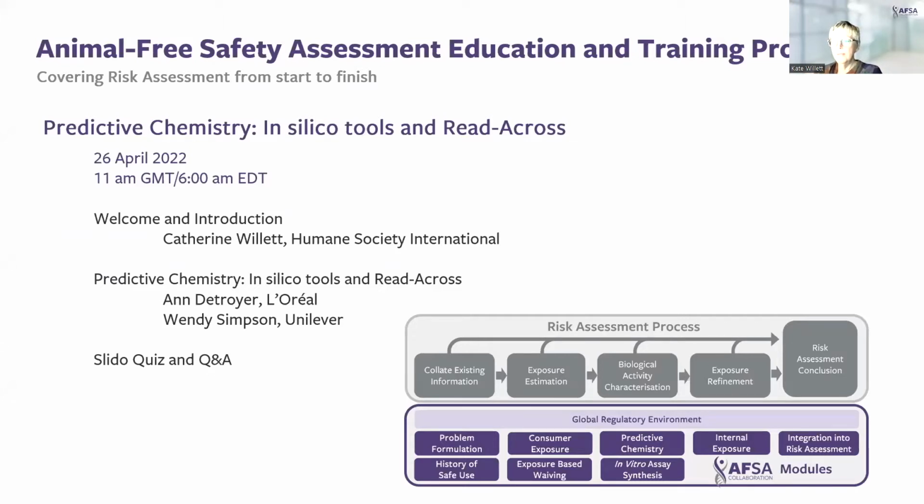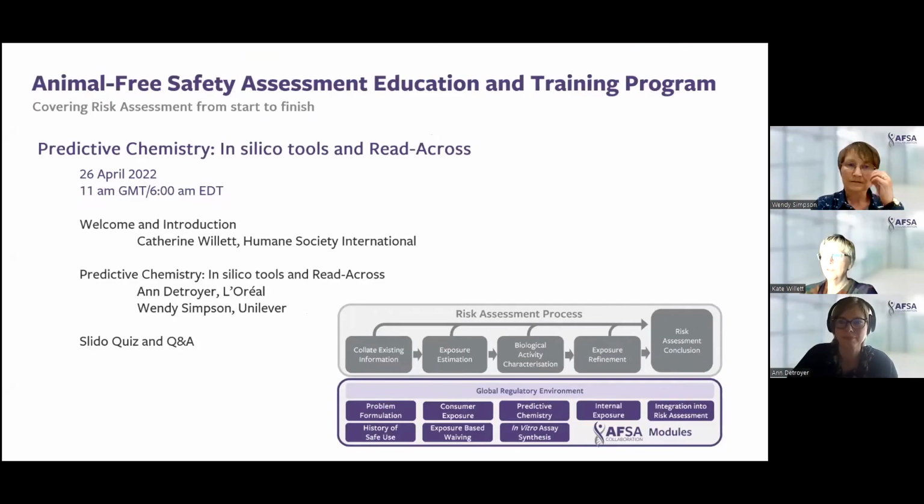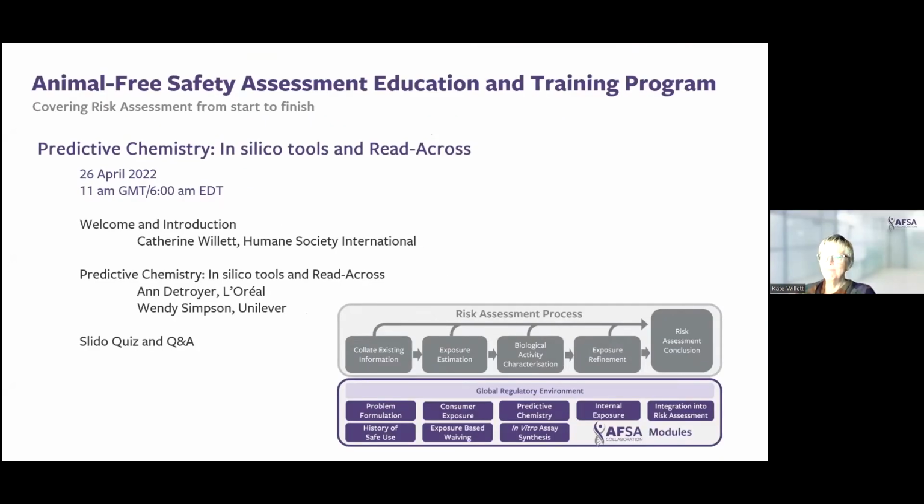Then following the introduction will be our main presentation by Detroyer from L'Oreal and Wendy Simpson from Unilever, which will be followed by a brief Slido quiz, which is based on the learning objectives in the main talk. So please pay attention to those. And then followed by a few minutes for Q&A.